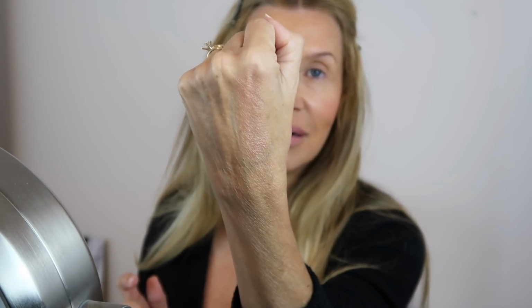Okay, let me swatch it. And it's a peach color, so I'm going to put it on over. Oh my gosh. You guys, look at that. Okay, this is going to be perfect. I'm going to put it right over that blush. Wow.